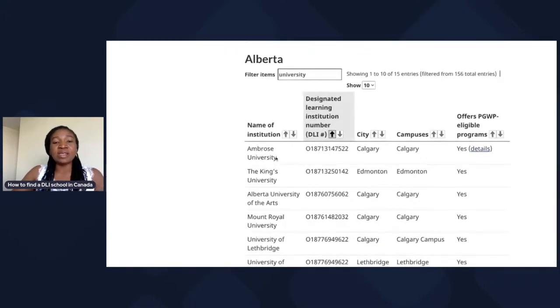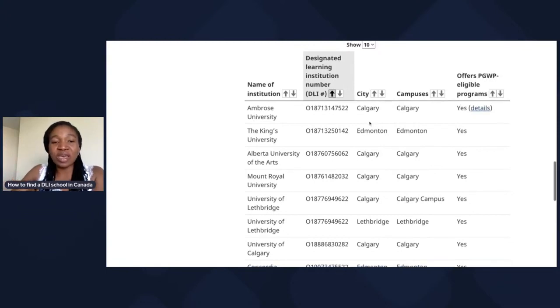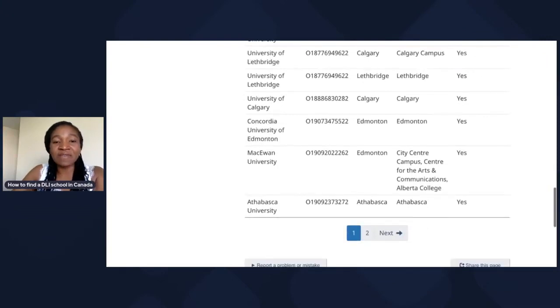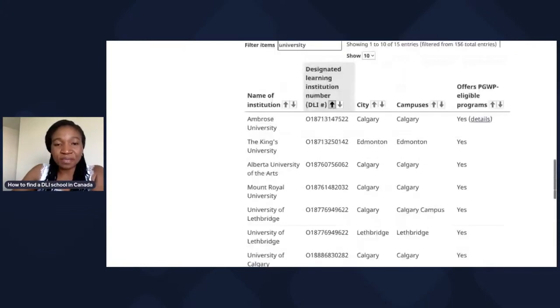Now, let's go back to the screen. Whilst you are on the website, you have the advantage to know the name of the school, find out the designated learning institution number, the city it is located in, the campuses they have, and whether the school and the program you want to study is eligible for postgraduate work permit. So here, there are 15 universities in the province of Alberta that have designated learning institution numbers. Okay.